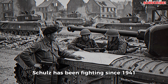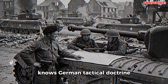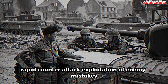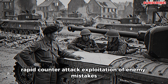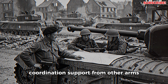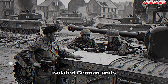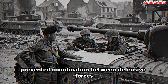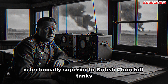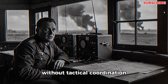Schulz has been fighting since 1941, from Russia to France, understands tank warfare, knows German tactical doctrine. German panzer units excel at mobile defense, rapid counterattack, exploitation of enemy mistakes. But effective counterattack requires intelligence, coordination, support from other arms. The British advance has disrupted German communications, isolated German units, prevented coordination between defensive forces. Schulz's Panther tank is technically superior to British Churchill tanks, but technical superiority means nothing without tactical coordination.